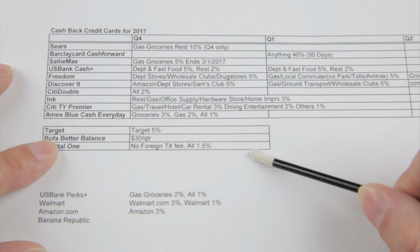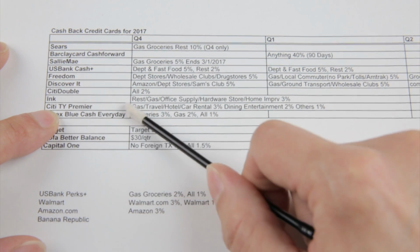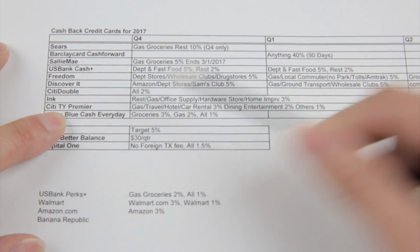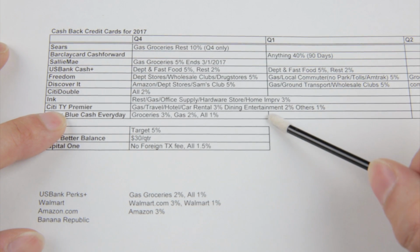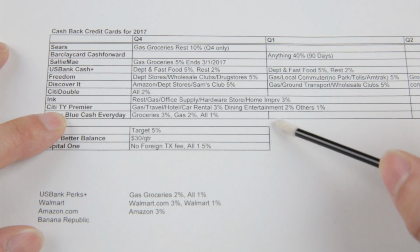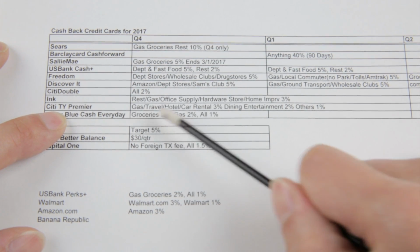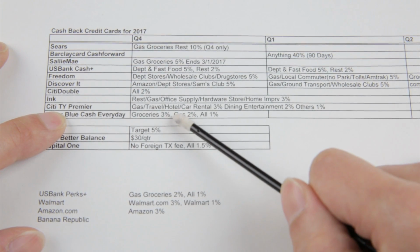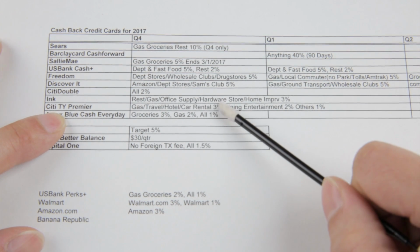And then you might wonder, okay, what do you spend on travel? I have this Citi Thank You Premier card, which costs a $95 annual fee, so I'm not going to keep this for much longer. I think it expires sometime in July or August or something like that. But basically, if you ever get travel, airline tickets, hotel, car rentals, then you get 3%, which is pretty good.